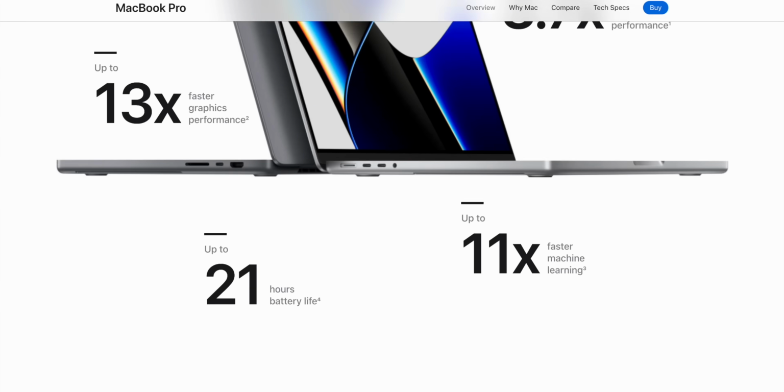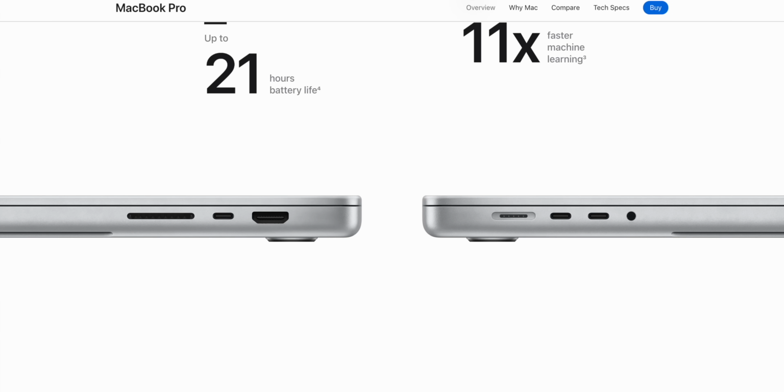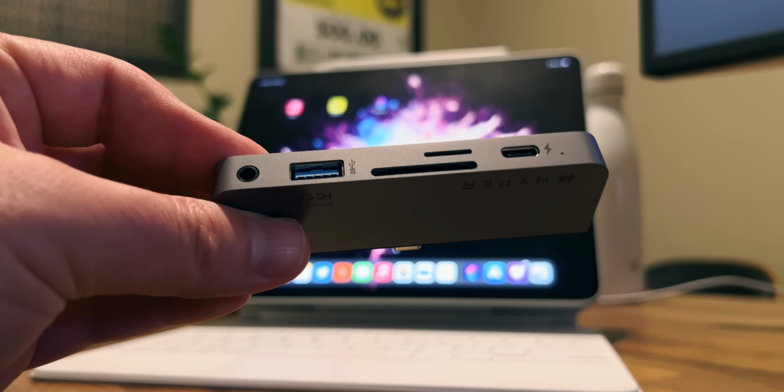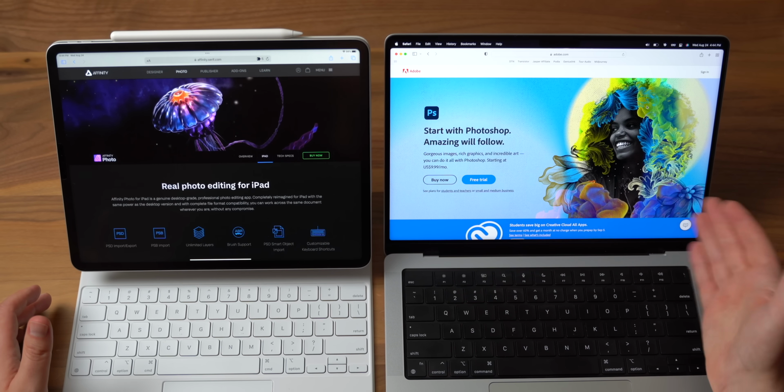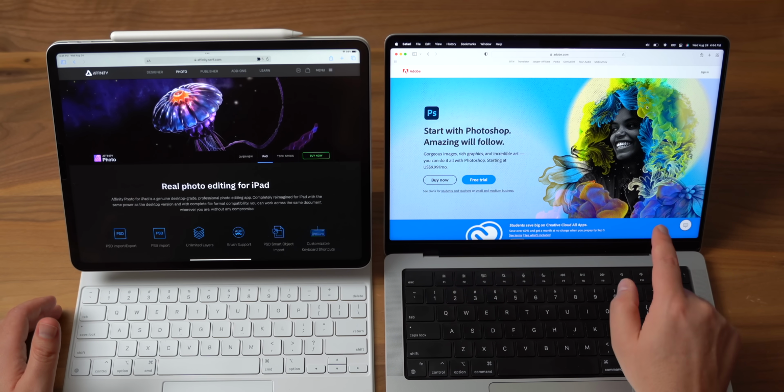Use it for something. So just as an example, let's say you're a photographer and you're gonna edit some photos, okay? And you wanna get the photos onto the device. Well, the MacBook or the iPad could benefit from having stuff airdropped, but the MacBook Pro here has an SD card slot, data in. On an iPad Pro, if you wanna import from an SD card, you either need a hub or a dongle. Then you also have full Photoshop with plugins and all over here on the Mac.